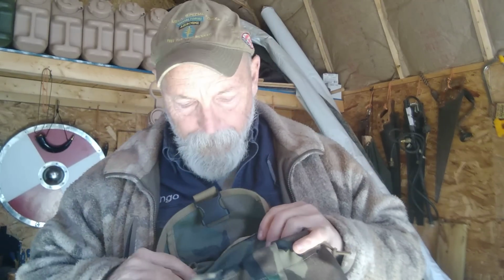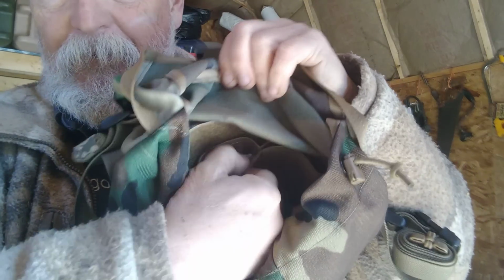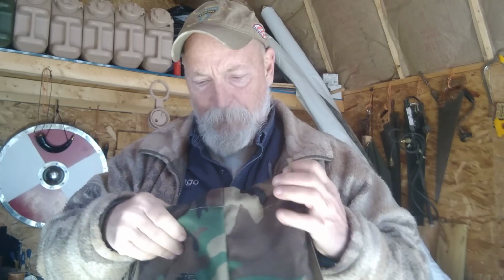I jest. Okay, inside of it, on the back panel, as it hangs across your body, you can put 3 magazines in here. And these are elastic. The original one, it was just sewn in. This panel comes off. It's Velcro. Can you see that? So the panel will come off if you want it to. You can put other things in there. You could Velcro in your handgun if you wanted it for a handgun bag or something like that.